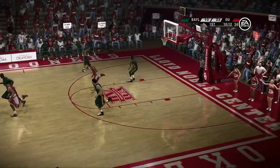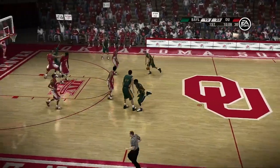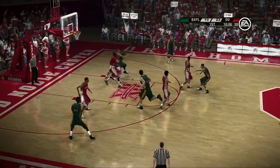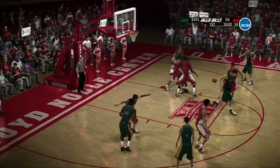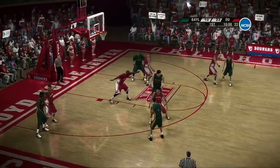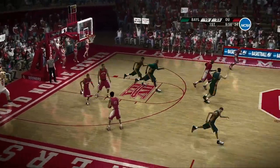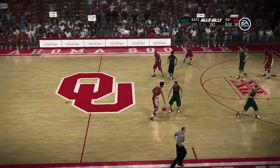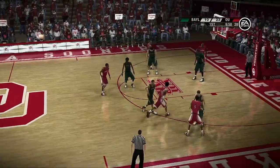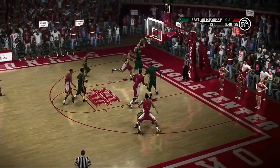Second one is no good. Grabs the rebound. Once you get that board, you've got to be looking up court. Shoots from outside. Not this time. They're working around the perimeter. For two. Doesn't go.